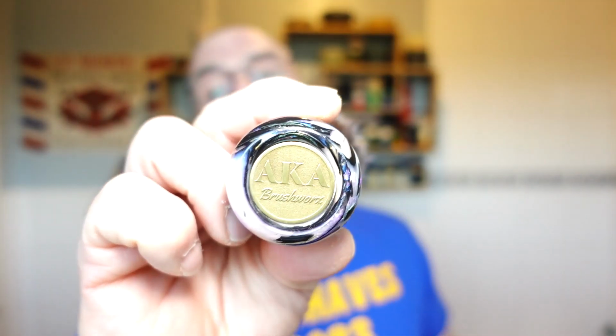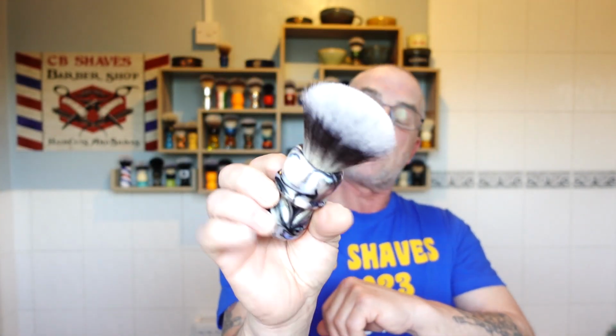Fantastic combination. Cognac, tobacco absolute, mimosa, leather, vanilla, dried fruits, oakmoss, sandalwood, Himalayan cedar. I mainly get the citrus with the orange, the peaches. It's sweet. All the other notes blended in the background, I can't pick out. It is one beautiful, absolutely beautiful scent. Fresh, invigorating. And I'm going to whip that up with my AKA Brushworks G5C synthetic knot.